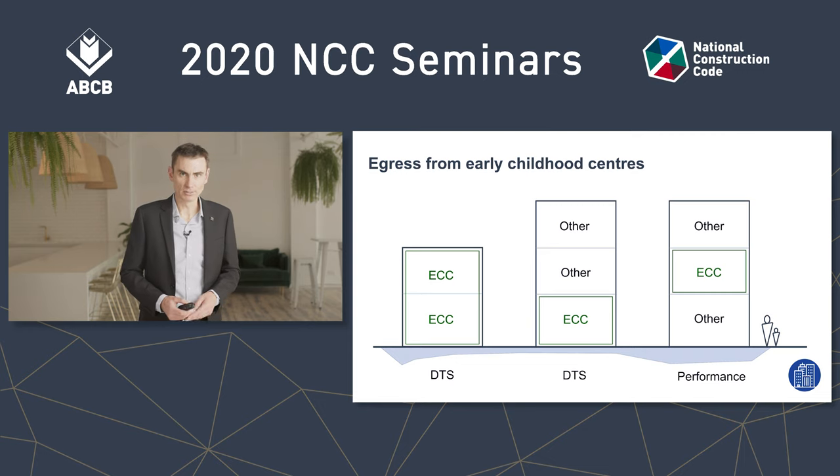Sometimes they're a two-storey building, like the first building on the left, and they are the only use in that building. Although there's stairs involved, the early childhood centre is the only use in that building, so evacuation is still relatively easy to coordinate. You can continue to use the deemed to satisfy provisions for these early childhood centres.